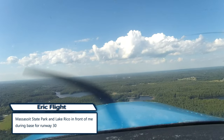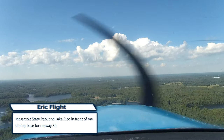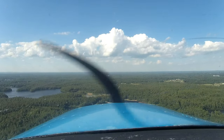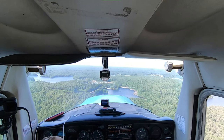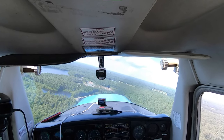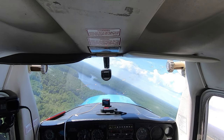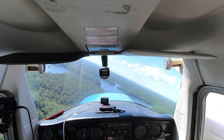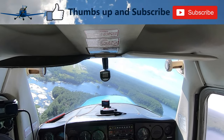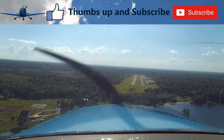Taunton traffic, Cessna 249 is base for runway 30, Taunton. A little wind there, because it's 9 knots from 250, so we'll see. Taunton traffic, Cessna 249 is final for runway 30, Taunton.